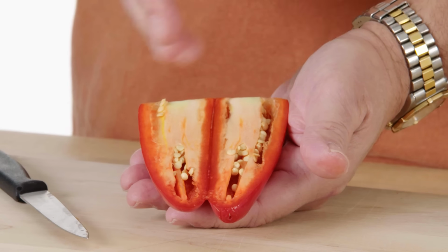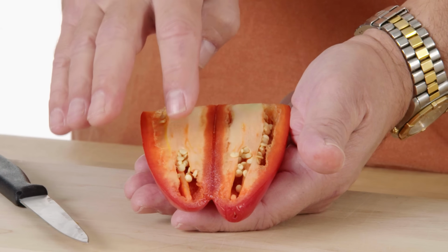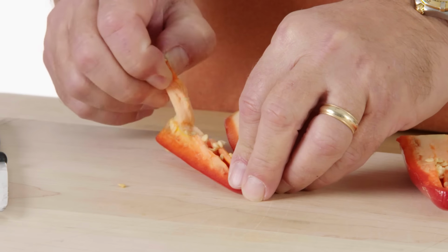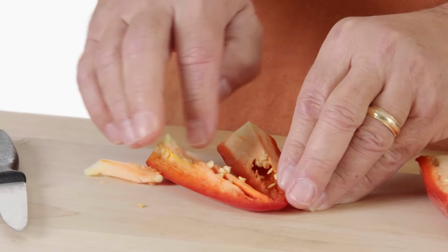A lot of people take the pith and the seed out, but seeds have no heat. They just give texture to your sauces. This pith is really where the heat is. These are called ribs. You can see the main part of the pith, and then there's a little cavity underneath. These ribs have some of the best flavor that's in a pepper. It's a very flavorful pepper.